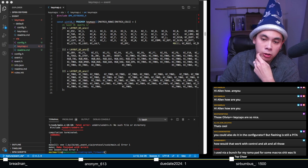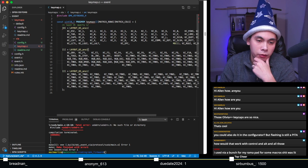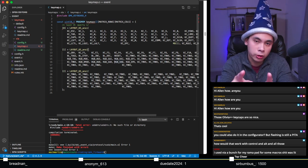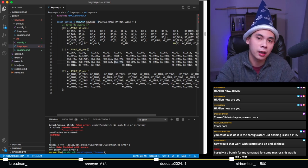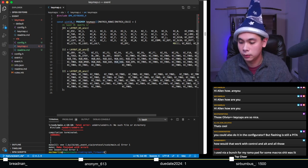Nuclear Monster says you could also do it in the configurator. Yes, you can. You can absolutely still do it in the configurator, but that's the same process. Rather than you compiling, the configurator is having the server compile your firmware, which you then download and still flash.